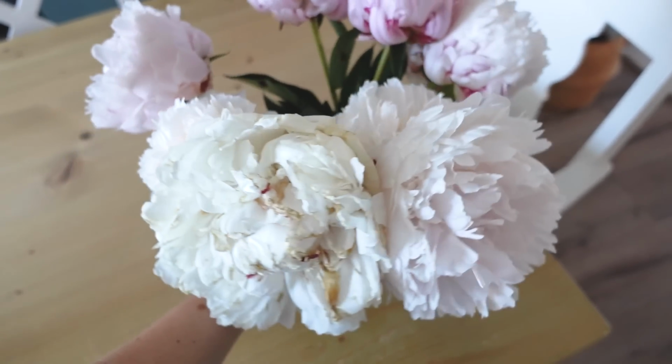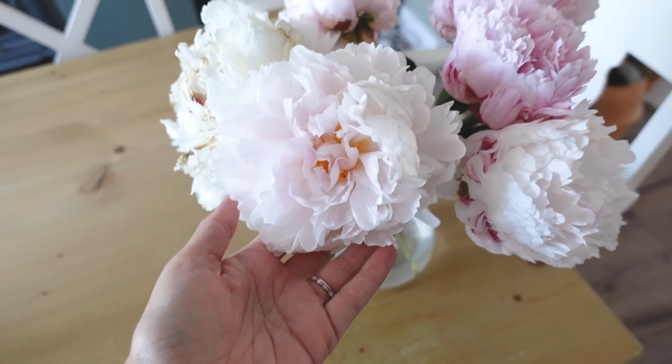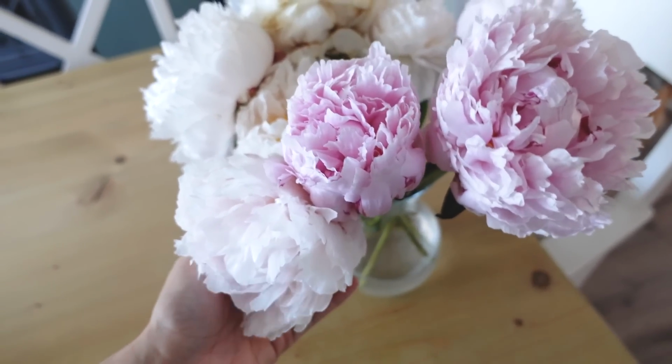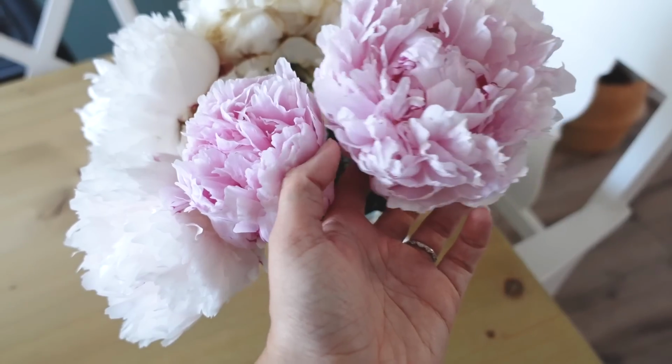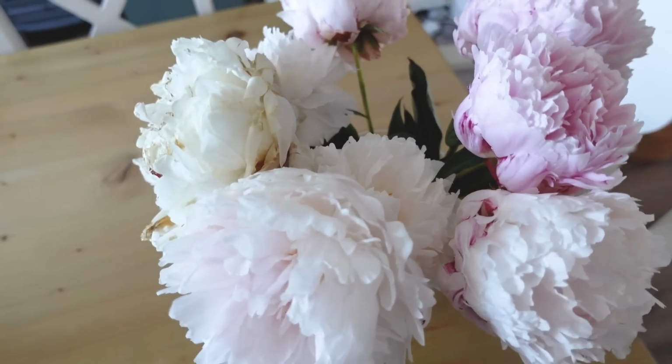How stunning are these peonies, by the way? I know this one's kind of turning now, but they're just so massive. These were actually from my dad's garden. He's got a massive peony plant or bush. I can't believe how gorgeous they are. Look at the colour. Literally my favourite flower ever. They're so stunning. Love them.